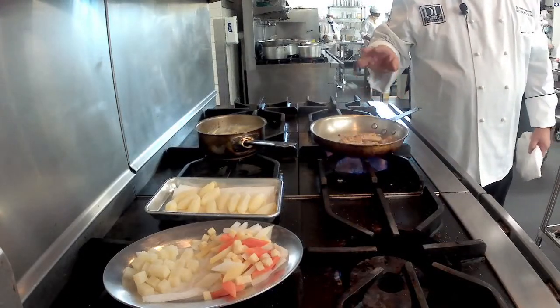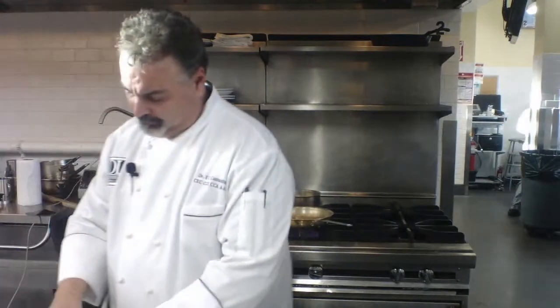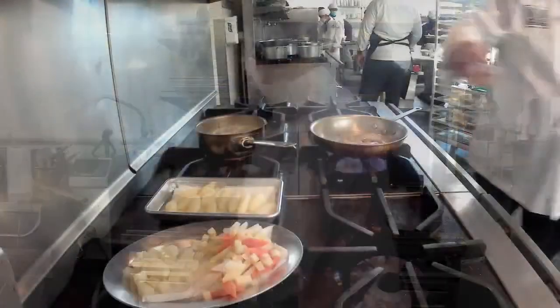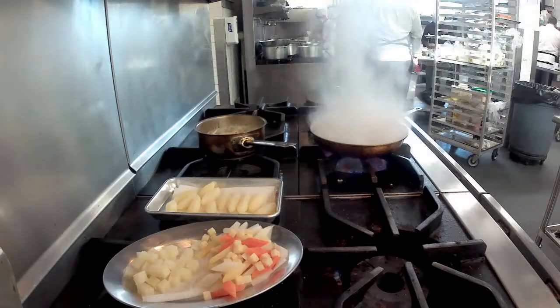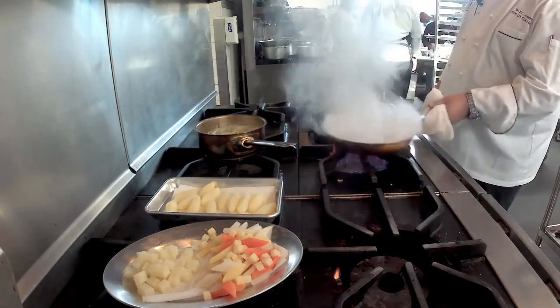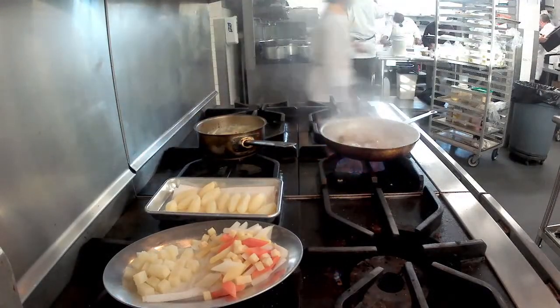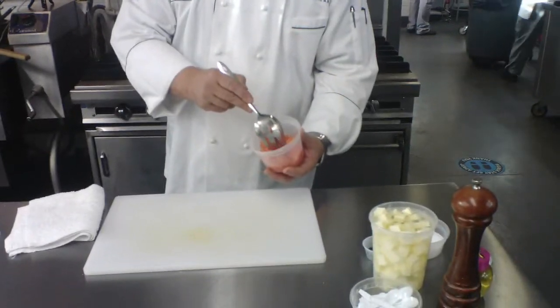Okay, at this point, we're going to deglaze. And I'm thinking for this particular dish, I want to get some tomato into the dish. So a little bit of white wine on the deglaze. I'm going to go in with some fresh chopped tomato. Who knows what that's called, the fresh chopped, skinless, seedless tomato chopped.